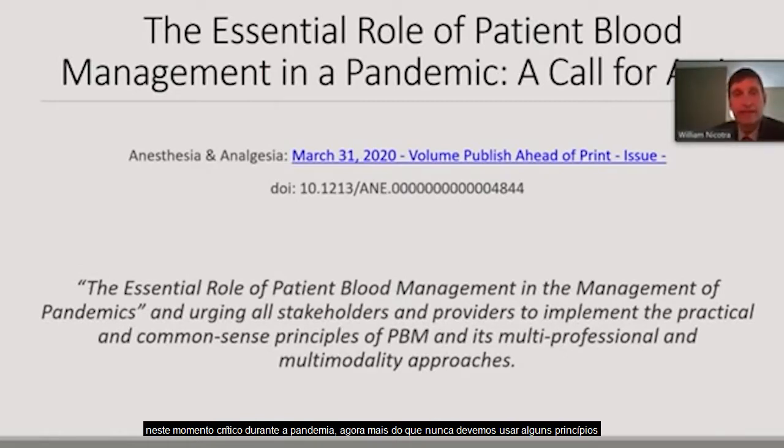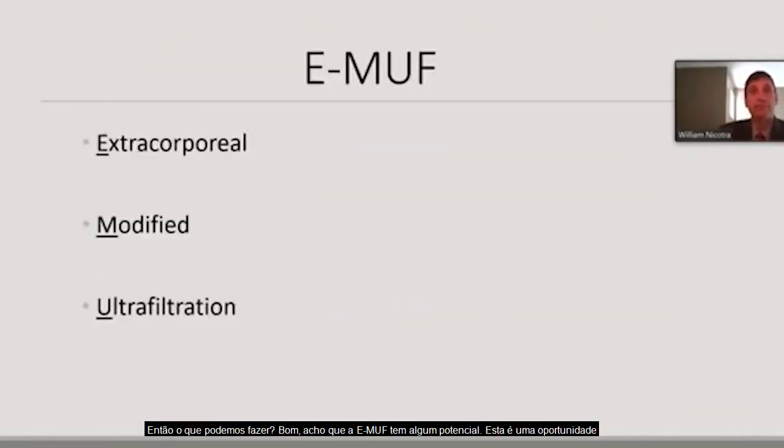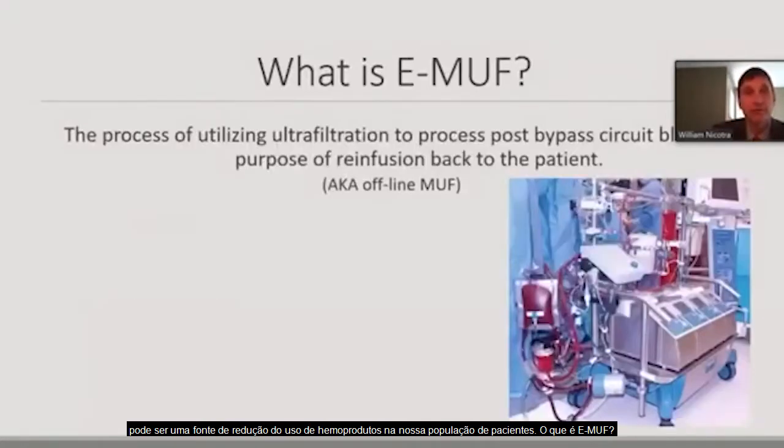And at this critical time during this pandemic, now more than ever, we should use some common sense principles of blood management and do what we can to reduce the risk of transfusions, because we really don't know if this virus is transmitted through potential donors. So we should be doing all we can. So what can we do? Well, I think EMUF is kind of some low-hanging fruit. I think this is an opportunity for us to explore this a little bit more and do some more prospective studies to help prove that this could be a source of reducing blood product usage in our patient population.